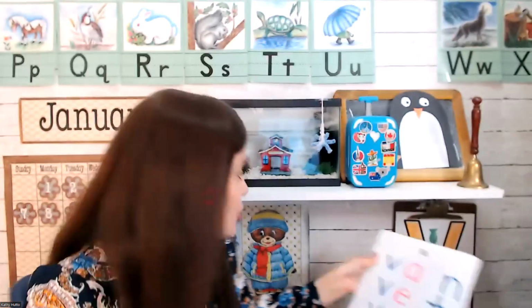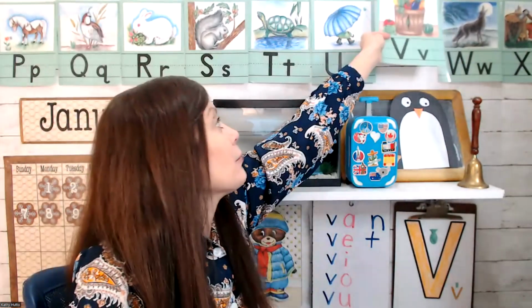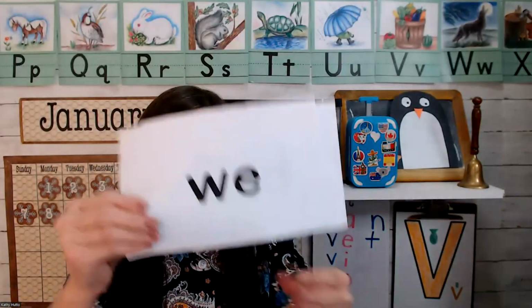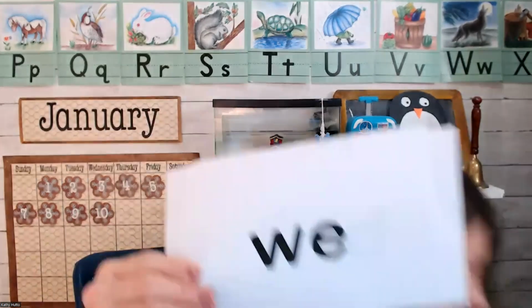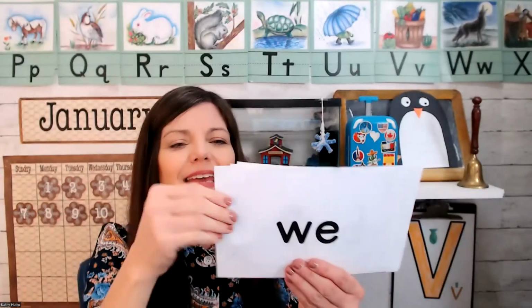Well, you did a great job blending and reading today. That was our letter time. We still have our sight words to practice. Can you remember what this word is? This word is we. You and me. We.